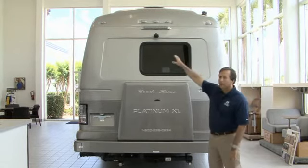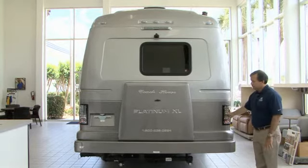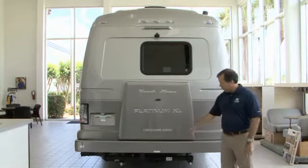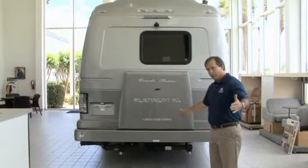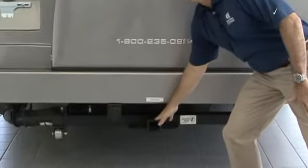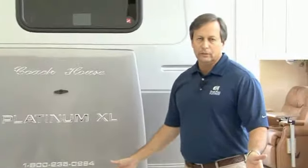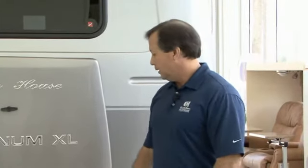I wanted to point out some things in the back here. We're using LED taillights, marker lights. These are all LED, which is nice. We have a 22,000-pound combined weight rated motorhome, and we put a Class 3 hitch on. And what's nice about that is you can tow just about anything with this vehicle. The hitch is rated well over its capacity, and many of our customers do choose to tow a car with them if they choose, or a boat or a trailer or whatever they want.